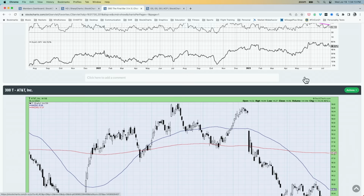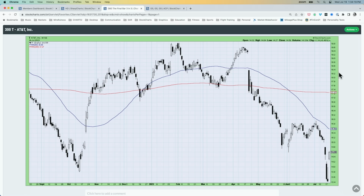Finally, AT&T, yet another earnings name. Again, this is the meat of earnings season in a 30-minute show. We only have so many of these charts we can review, but I like to hit on as many as I can. AT&T up about 8.5% today. Nice bounce off of the lows. What's really interesting, though, is yesterday's candle pattern. Very quickly, do you know what that candle pattern is?